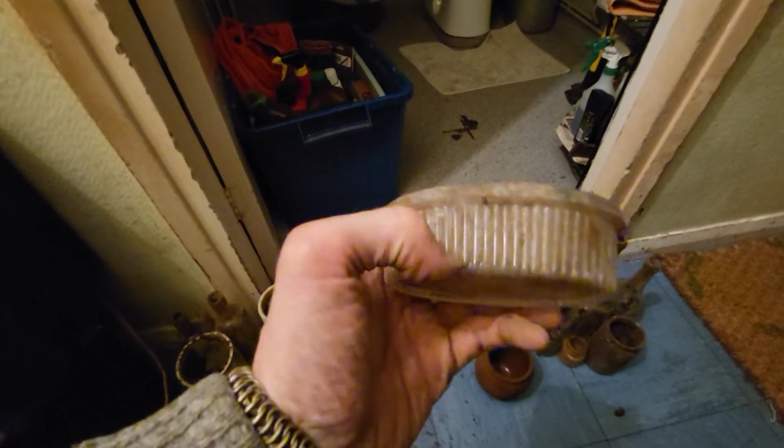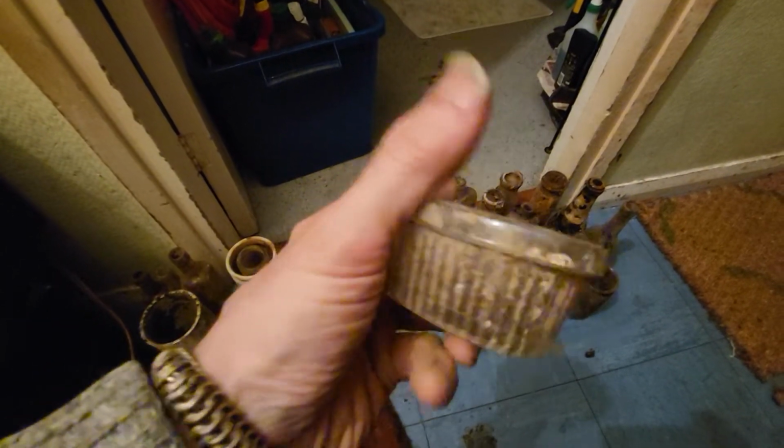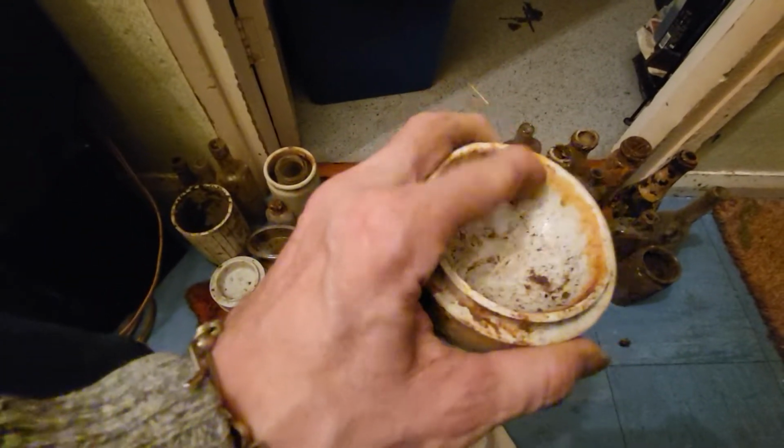This is quite nice. A bowl with the ribs on it. I found one of these before. Doesn't look to be damaged. Nice that. Just a boring glass pot, basically. Another base to a cold cream, but with the rounded concave, not flat.